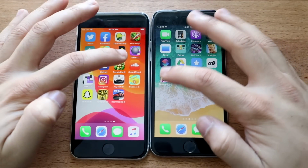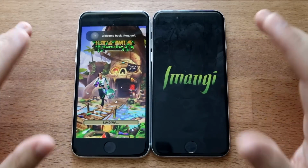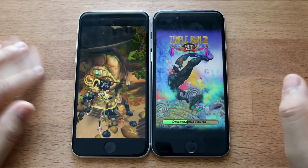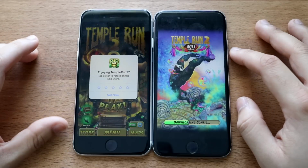Blend it off with Temple Run 2, 3, 2, 1. Now they're on 2 different versions of the game, but the only thing that changes is the skin. The loading and everything is going to be exactly the same whether you're on one version or the other for the most part. And as you can see, SE2 is already loaded pretty far into it, and the iPhone 6 is still taking its time.